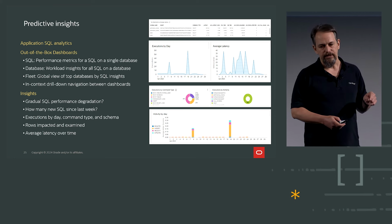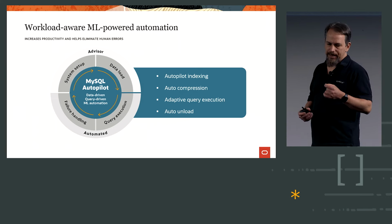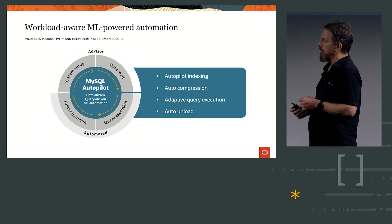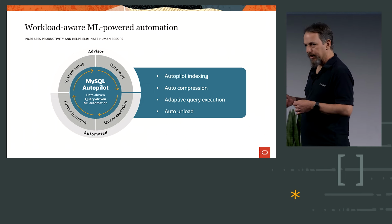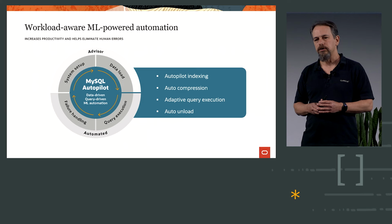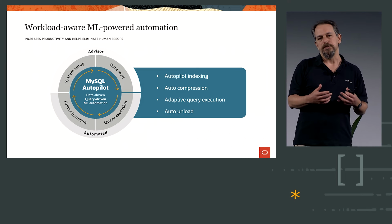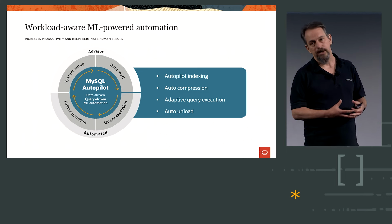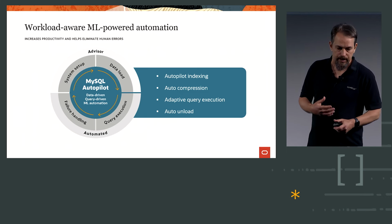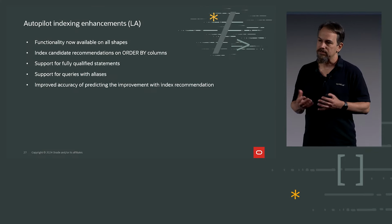Then inside of Heatwave, we have another way of being able to manage your performance, and that is the machine learning engine. When we use it for our own uses, we call it Autopilot. And Autopilot is able to tell you if you should be using a larger Heatwave cluster to be doing your analytics, or if you should be using a different size shape for your MySQL database. It also now, in the newer versions, can tell you what kind of indexes you should be using.